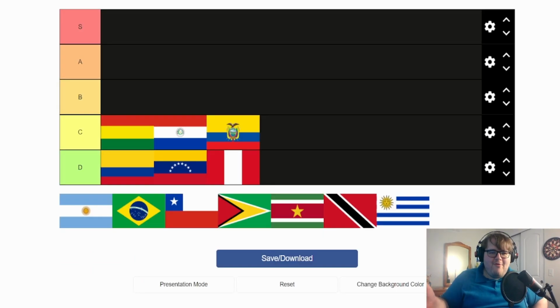All right, so for the C tier, first off, we do have Bolivia. It's got some pretty solid colors on it. That green is very sick, but there's not really much uniqueness going on there. It is just the three horizontal stripes. If it had some more flair or some added touches to it, it would probably rank a lot higher in the list, but I can't justify that with how basic it is.